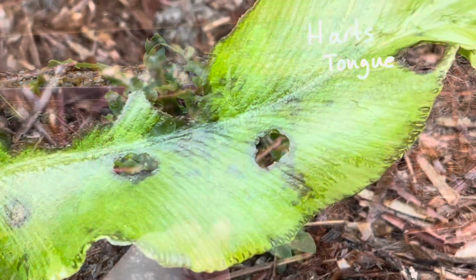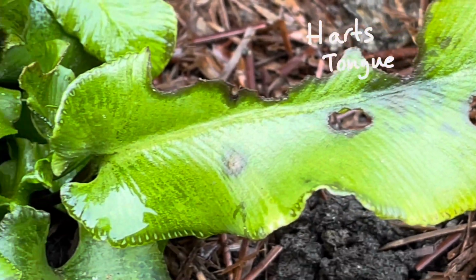There is some blackening from the frost, and some leaves have a few bites taken out of them.